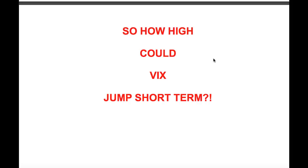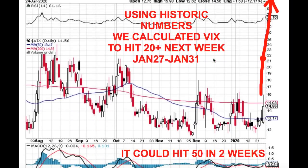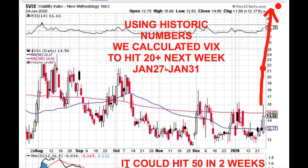How high can VIX actually go short term? Based on the historical numbers, we can easily see VIX next week, the week of January 27th to January 31st, above 20. So that would be the first stopping point. It's not completely out of the equation that VIX could actually hit 50. It just depends how quickly the market unwinds.